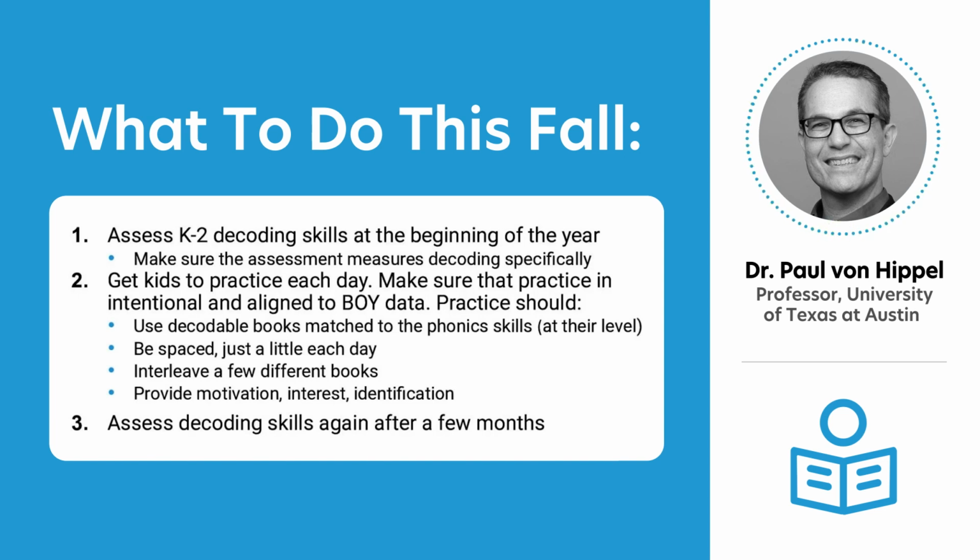There's quite a bit of work now in the science of learning on customizing content around students' interests and identities, and some evidence that actually increases learning and motivation. And then after a few months, sometime in October, you'd like to give another assessment and see how much progress students have made. And you can rinse and repeat, then do that again from October through December.